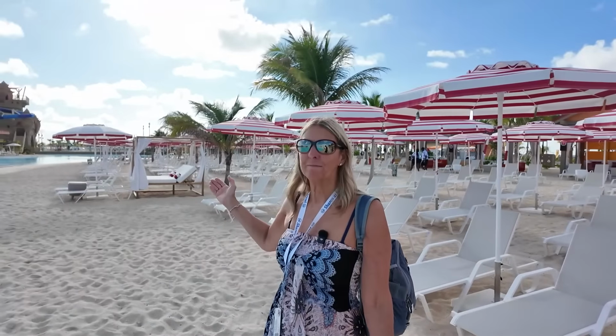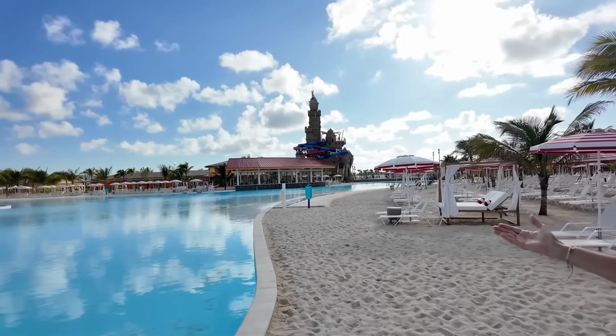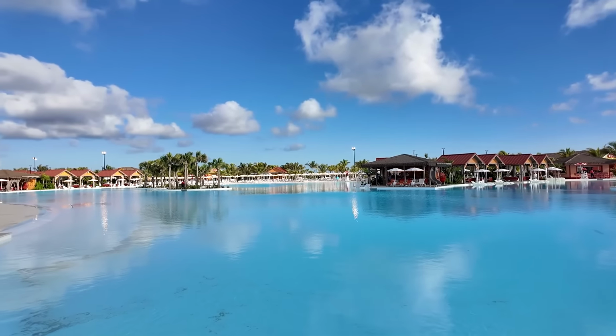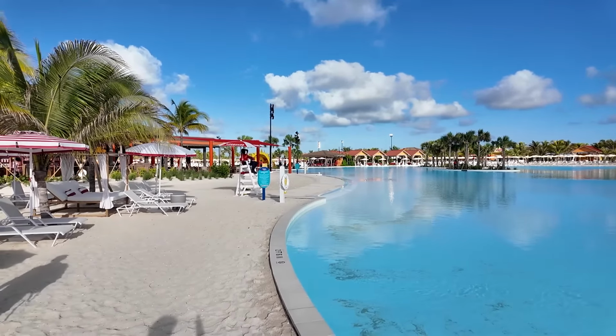All right, we made it to Calypso Lagoon. As you can see, there's the swing bar right ahead there, and it is just gorgeous here. There's some cabanas, there's a little slide over there. There's also a swim-up bar down the way, and there's even a lifeguard. This is just beautiful.